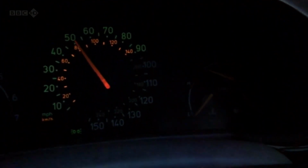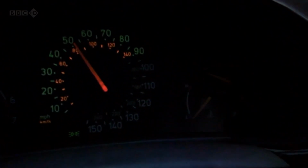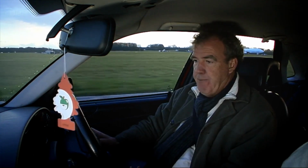However, it does have a night panel button here. Now, if I push this, it shuts down all the dials apart from the speedo. Now, I can see that this would be useful if you were in an F-14 over the Pacific looking for the landing lights on your aircraft carrier. But on the A38, just outside Derby, why would you want that?